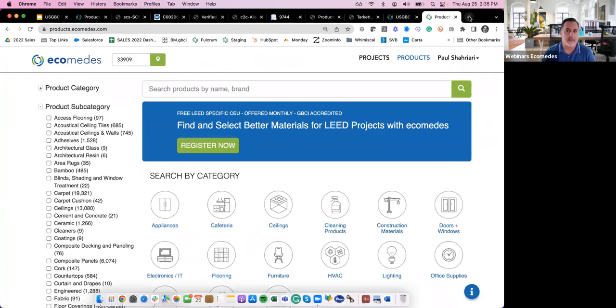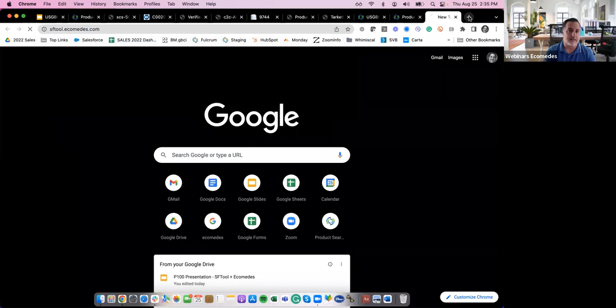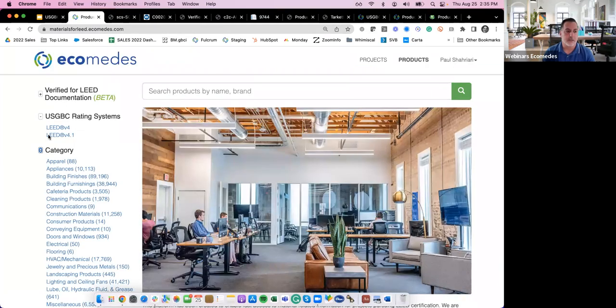We also have a version like this for the federal government. So if you do projects for the federal government, this is a curated version of our platform only for federally compliant products. Same exact workflow, most of the same data, but this has already been pre-vetted to only align with things that meet federal guidelines. So I hope that answered the question.